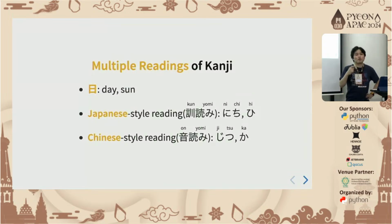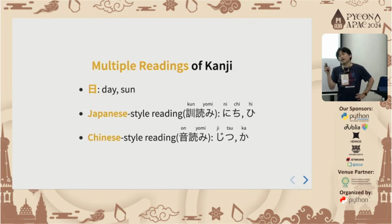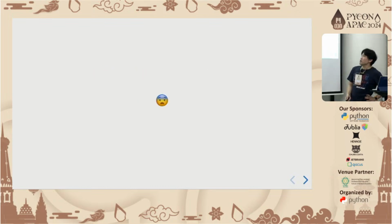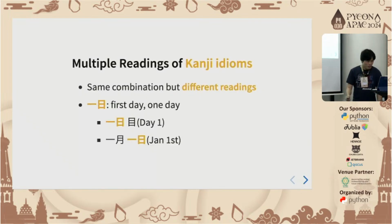I told you before, most kanji characters have 2 types of readings: Japanese style and Chinese style. But Nichiyobi and Zenjitsu, I said, oh, difficult. I think so. But the difficult point is the multiple readings of kanji idioms.